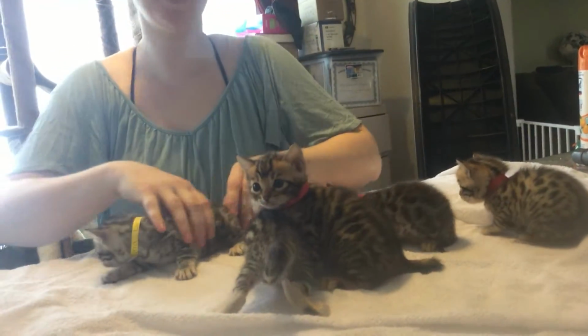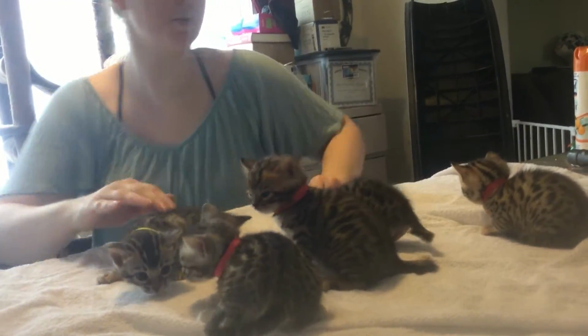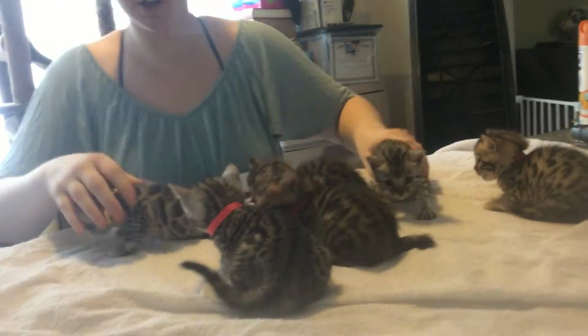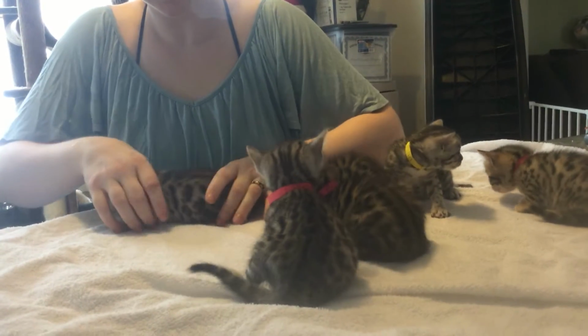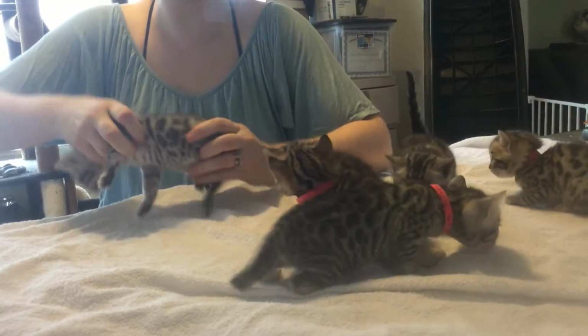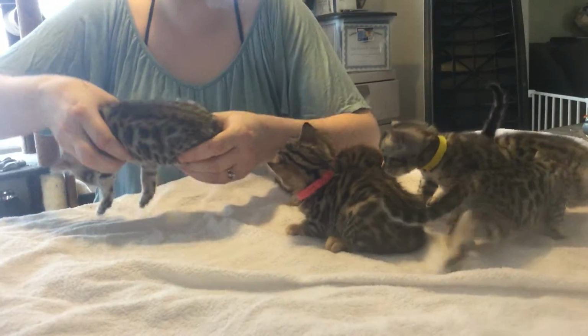Okay, Julia is apparently wandering off and exploring the rest of the table. So come back here, Julia. She does not like to be confined. Wow. I have to say, Luna, she's the biggest one so far. Wow. She's a huge girl.